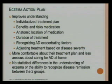But also in the studies, I found that there was no difference in understanding what eczema was or their ability to recognize disease remission, which makes sense. Both groups can say their skin looks clear now.